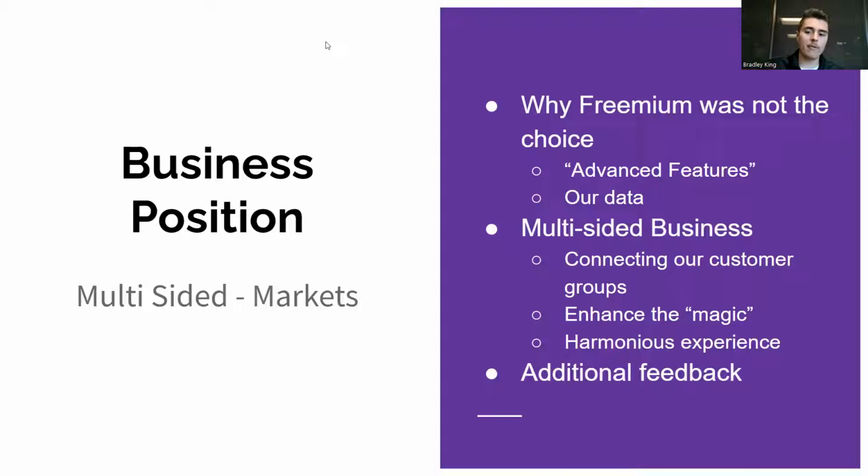Going forward, we're going to be looking for additional feedback. We want to go out to Disneyland. Hopefully they can set us up with a really cool experience out there, and we can interact with customers and set up some experiments to collect additional feedback from these groups. But definitely both customer groups are in mind, which once again is why we are a multi-sided market business model. Now I'll pass it off to McCall for the business model canvas.